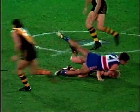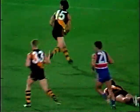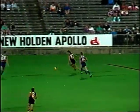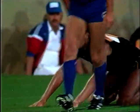Zigzag by Richmond. They're in trouble. They'll lose it here. Wallace blocks that hand pass beautifully, but it's tapped up the ground to Thompson again. He goes wide with his hand pass. Honeybun had to wait for it. Pops the kick very, very wide. Smith there. Gains a few metres and finds the boundary line down towards the forward pocket.